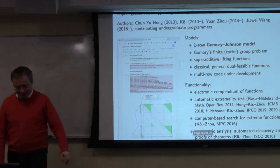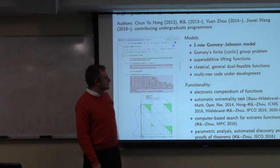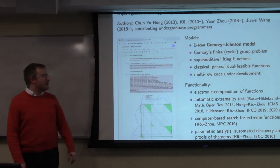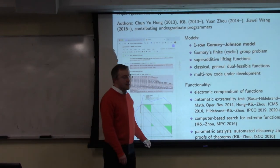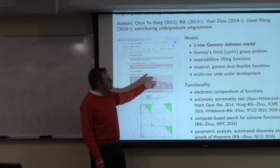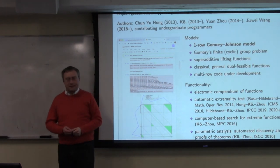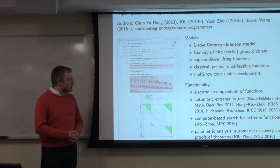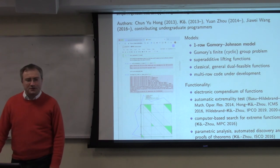Yeah, but my last page is more concrete. We have software, it's free software that runs in Python on top of Sage. This has all the things that generate the kinds of figures that I showed you, and this has the electronic petting zoo of extreme functions and various algorithms. Please feel free to try this out.